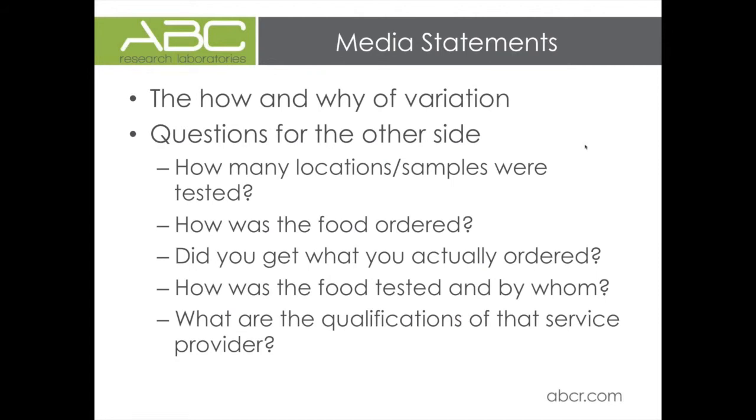How was the food ordered? And did they actually get what they ordered? There was a large study done at Tufts, I believe it was, in 2011 or 2012, where they shopped a bunch of different restaurant chains that had published nutritional data, and they found huge variation. And a lot of it was on salads where a dressing was included. Maybe they got a larger order of the dressing than they really should have, and a lot of the issues in that study, I think, probably boiled down to how they ordered the items. And they didn't know if what they were actually given was perfectly correct to their order. I think that's something to ask of someone that's going to question your values.